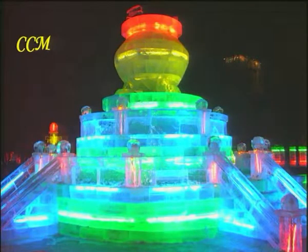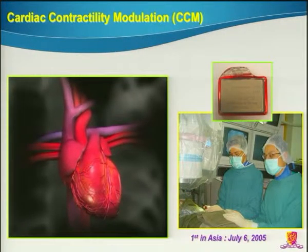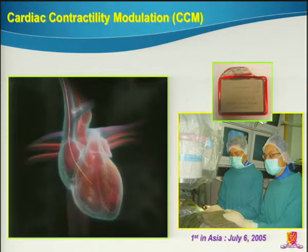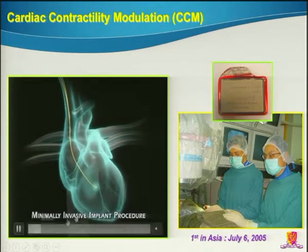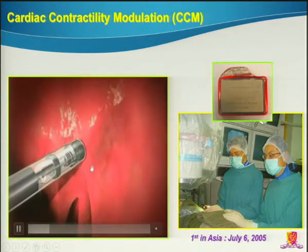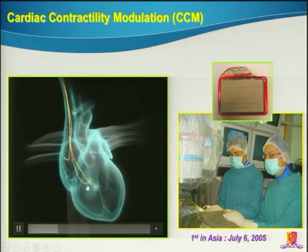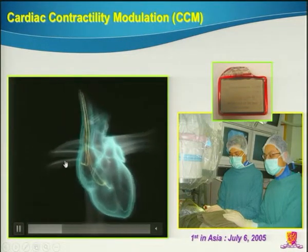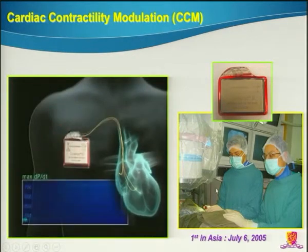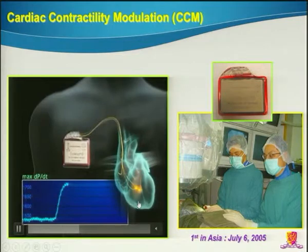Now, in the next 5 minutes or so, I will give you an idea of another new therapy, called cardiac contractility modulation, or CCM. This is a new therapy that implants two electrodes at the septum, one at the higher septum and one at the lower septum, through the right ventricular approach, and an atrial lead is also implanted to synchronize the heart. We started the program as early as 2005 as the first implant in Asia, and we also make use of hemodynamic monitoring during implantation in these patients.